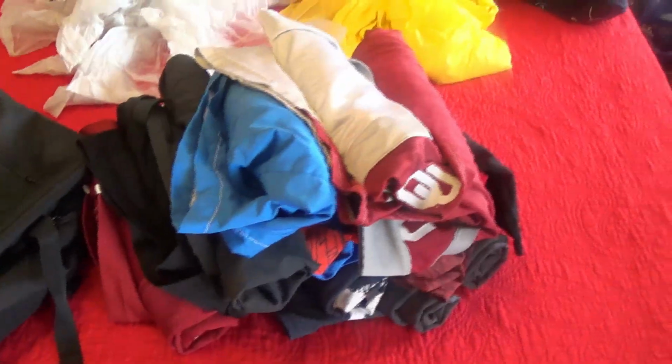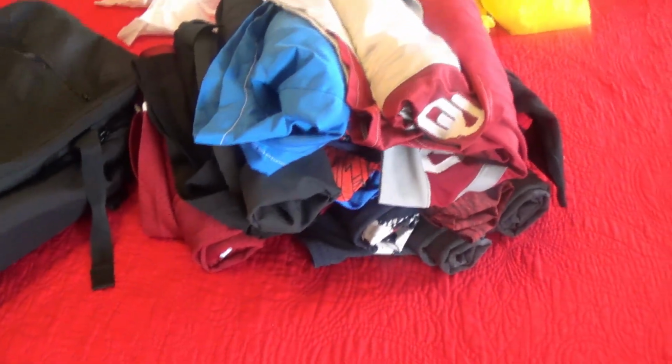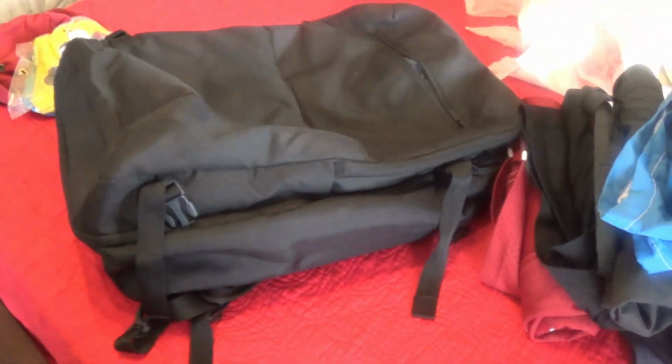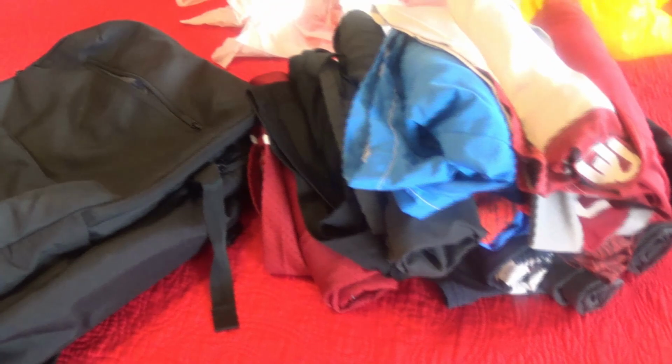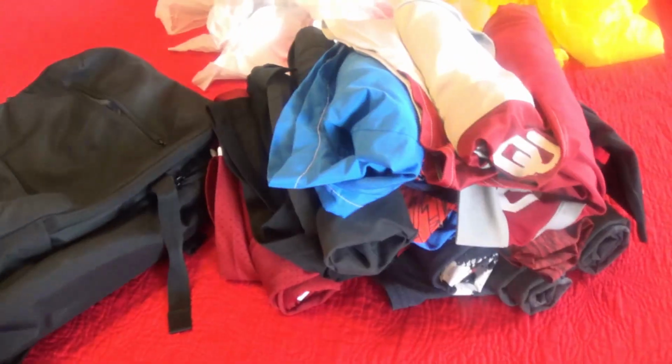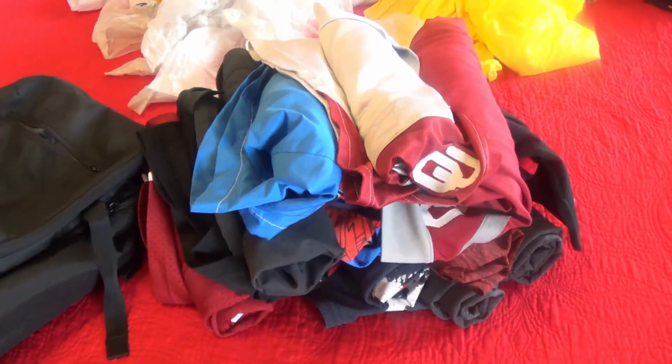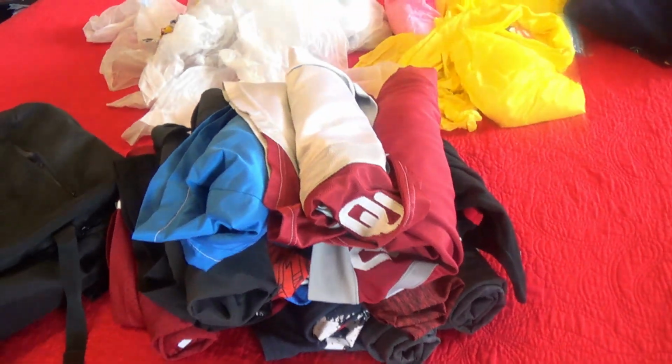So this is what everything kind of compacted to. And I will be able to take this clothing, so we'll smush down some more. One thing I do like about this backpack is it has drawstrings on the side. You can pull them down, and it will compact that thing to where I can actually take it on the plane. That way I don't have to worry about losing my luggage because it's down in the luggage compartment.